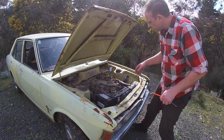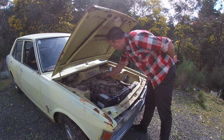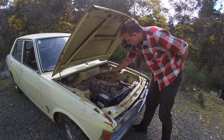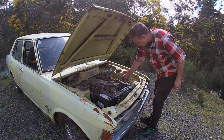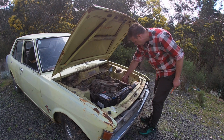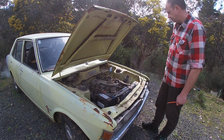Throttle return spring soft. Needs a new spring. Unbelievable, eh? Awesome.